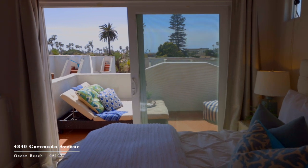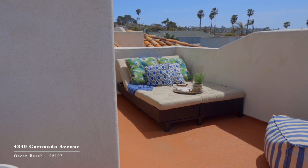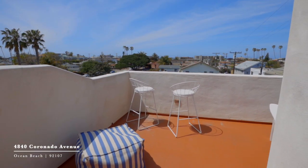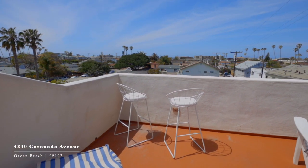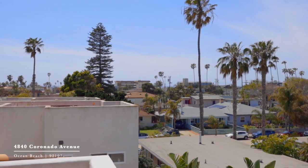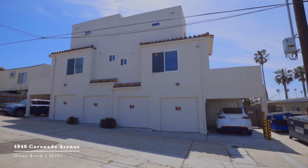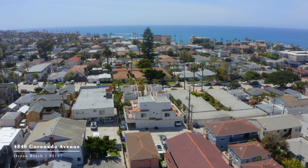Situated in South OB in a quaint 6-unit complex, this Mediterranean beauty puts you right in the heart of everything you want and need. Just blocks to the cliffs, sandy beaches, coffee shops, breakfast burritos, surf, and nightlife. Step out your front door to enjoy Southern California at its best.